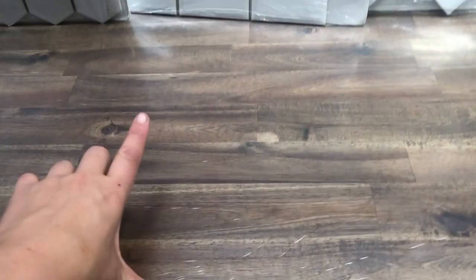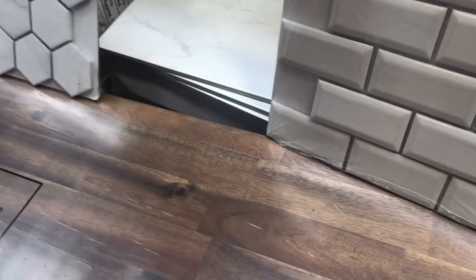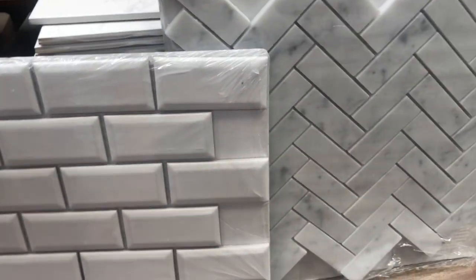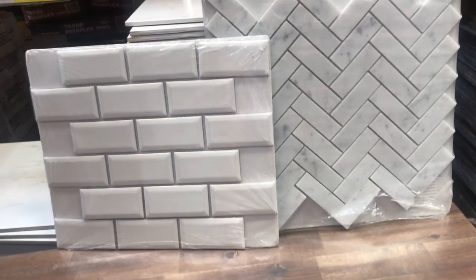Okay, so we have decided on this plank of wood. I wanted a little lighter. Bob liked this one. We decided to go the darker one, and now I get to pick the tiles. So we're just having a look at the tiles at the moment.